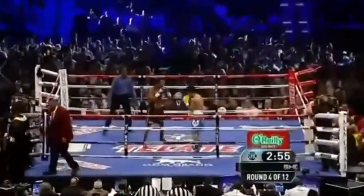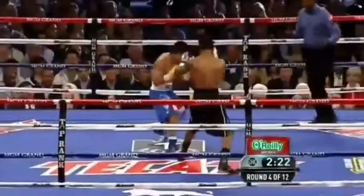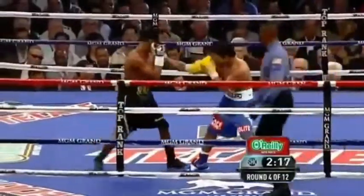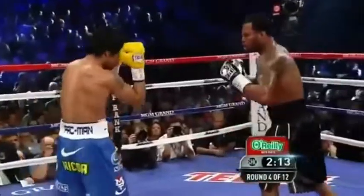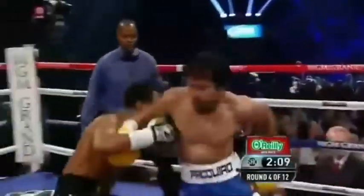Fourth round scheduled for 12 of the WBO World Championship. The champion. He's part right there and the way he lunged forward. Mosley not moving his hands now. Although he does land the jab. The minute, another left. The minute Pacquiao started to throw combinations, this fight changed.